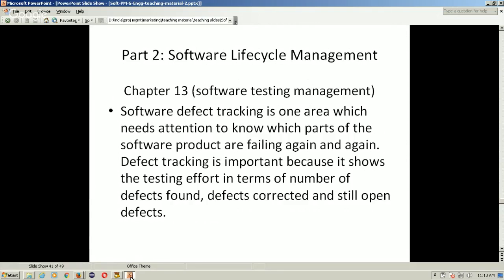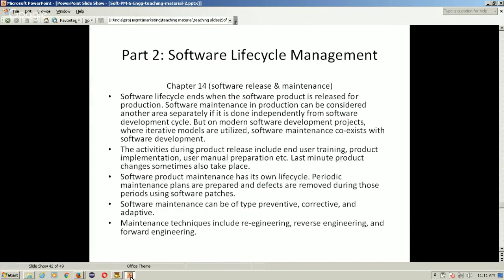From defect tracking also, the testing effort in terms of number of defects found, defects corrected, and still open defects, they indicate the efficiency of the testing being done and the effort required in testing. So this was all about software testing management.